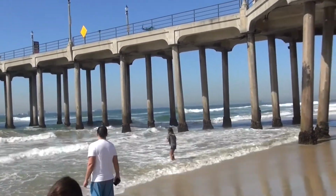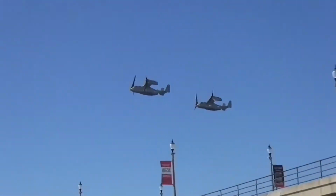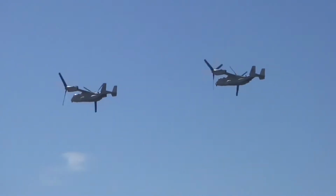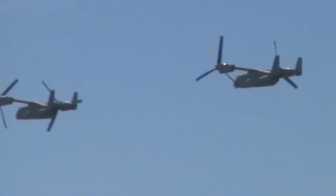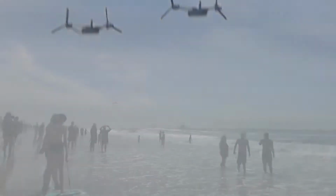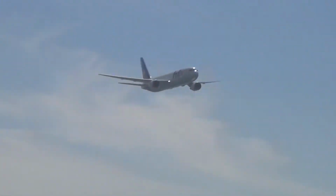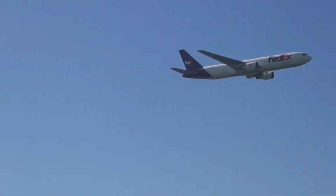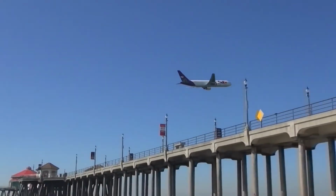This is a V-22 Osprey, used by the military for VTOL operations. The entire wing tilts up so that the rotors can actually just lift it off of the ground, helicopter style. Seems that FedEx wanted in with all the military action, but they brought their own jet in to buzz us.